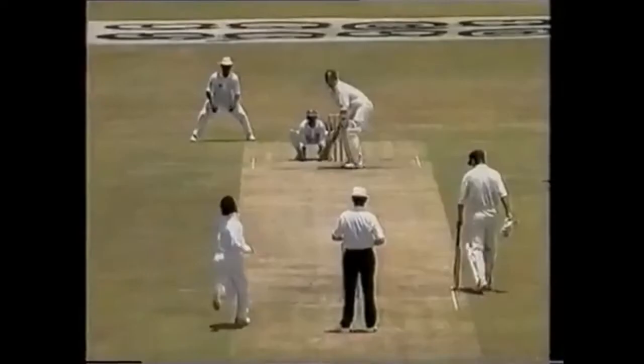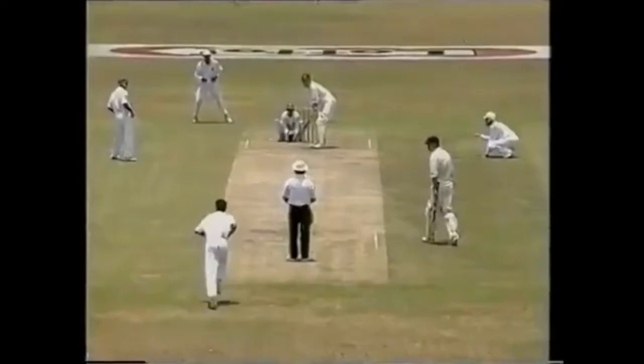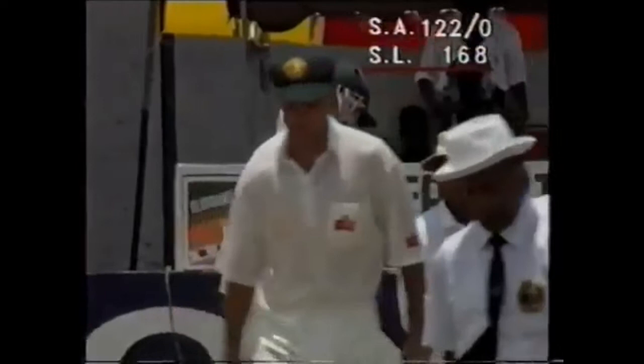Here's Aravinda De Silva, driven on the offside, fine stroke, again coming to meet the ball and middling it quite well. Dharmasena, lofted on the onside, pitched up to him. That boundary will bring up the half century for Andrew Hudson. Fine shot there.